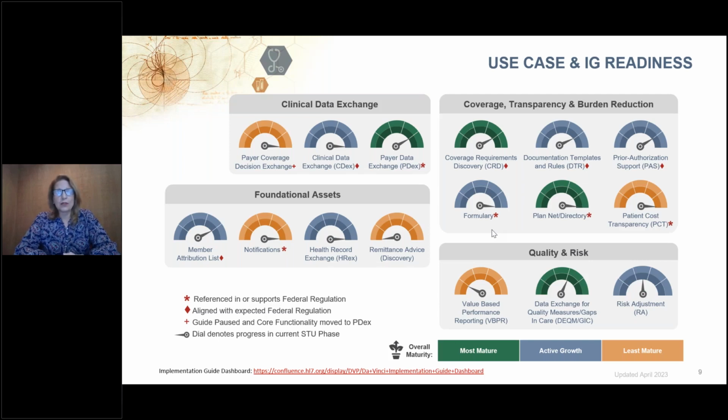The maturity model blends regulatory alignment, specification status, and real-world adoption. We organize our use cases into 4 categories: foundational assets, clinical data exchange, quality and risk, and the final category of coverage, transparency, and burden reduction. Within these categories are discrete use cases and the radial dials that reflect the current status of the implementation specifications for its current build effort.